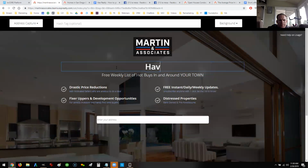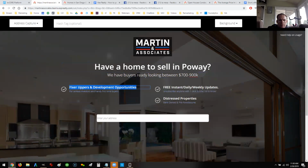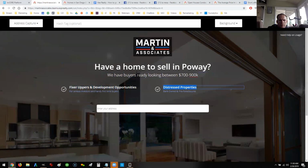So you can say we have buyers ready, looking between 7, whatever you want to say. If you want to get rid of these buttons, you could. So basically it's just a nicer looking landing page, but it can accomplish the same goal, which is hopefully to engage your leads.